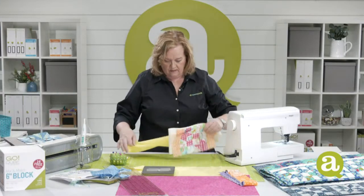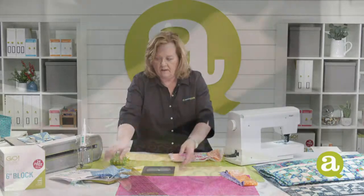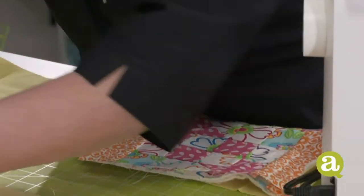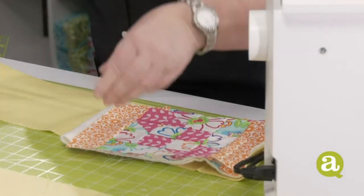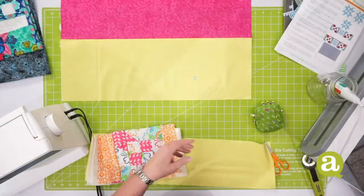Look at how cute this is. All right? I'm going to move some of my stuff here. I feel like I have so much stuff by the end. Look, there's just half square triangles for days.